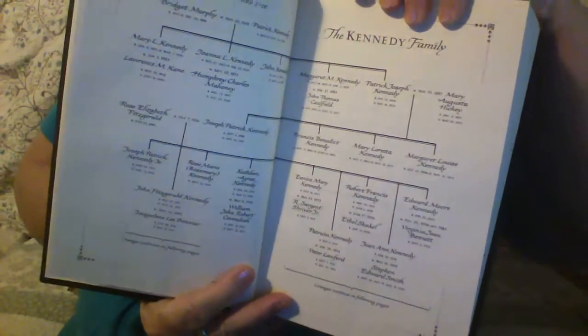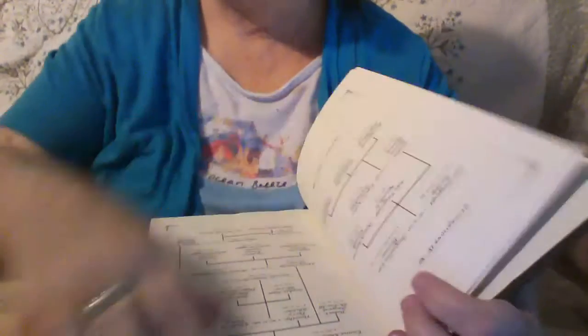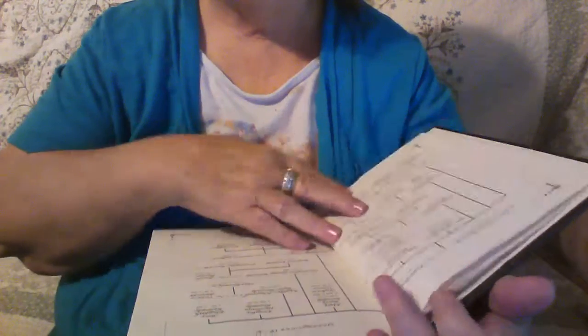And it's got the Kennedy family tree. Here's some more of the genealogy. So if you were interested in the Kennedys, it tells you about the family. There's some more. Oh, When Irish Eyes Are Smiling. I like the writing. Look at it. That's pretty. Sorry. Can you see it? I like that.